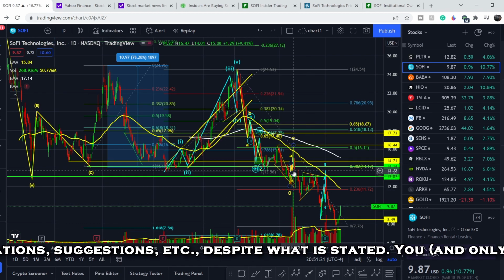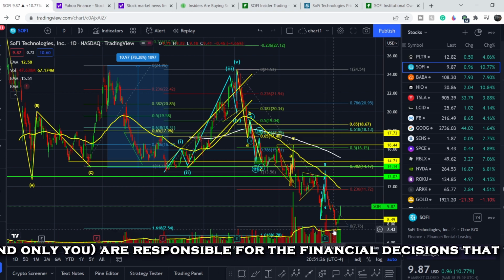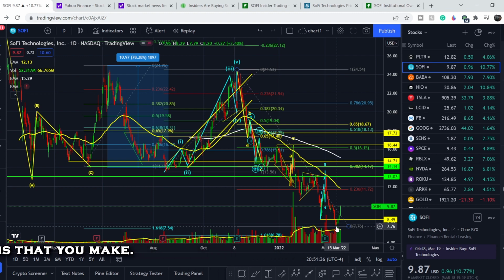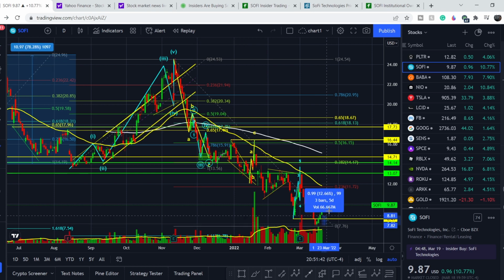As you can see right here, this movement to the downside has increasing volume, and even this red volume was very indicative for the price, because we should have the trend reversal somewhere at this point. And I have to say that this movement to the upside of more than 26% is a very good movement, and this might be the first initial wave to the upside that will lead to a massive bull run. And let's continue with the fundamental news, why it's happening.